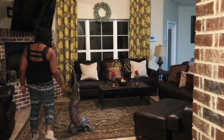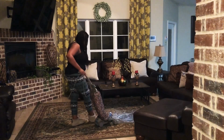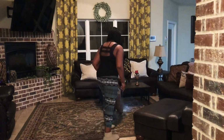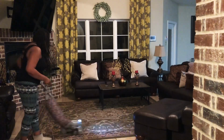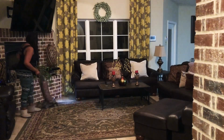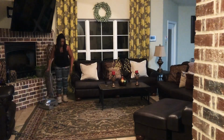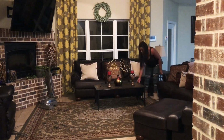I'm using my Kirby vacuum cleaner on my area rug. And I really love this vacuum cleaner because it has a lot of suction and it works really, really well. And I love the fact that you don't have to put a lot of effort into moving it across the floor. It actually has a glide motion on it, which is really nice for those people that can't do a lot of manual labor around their homes. The vacuum cleaner actually glides itself, which is pretty cool.